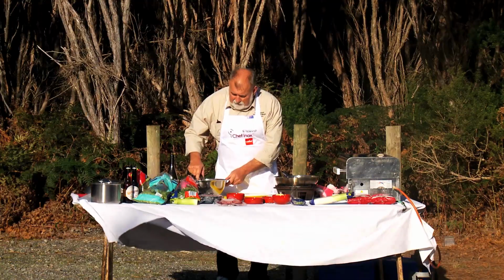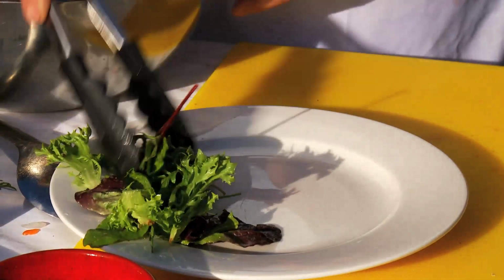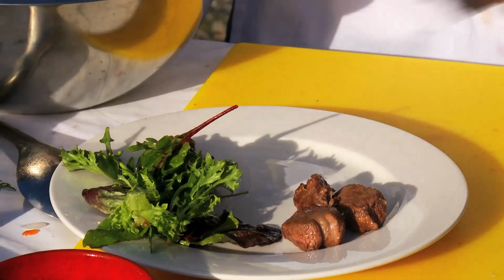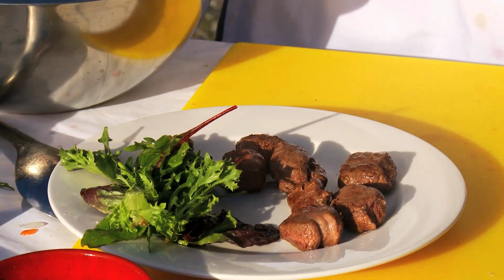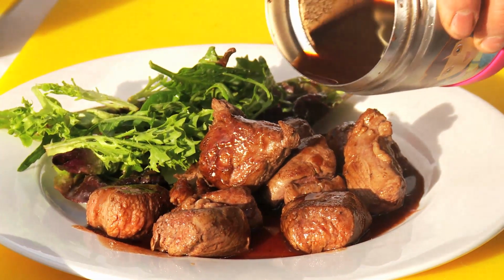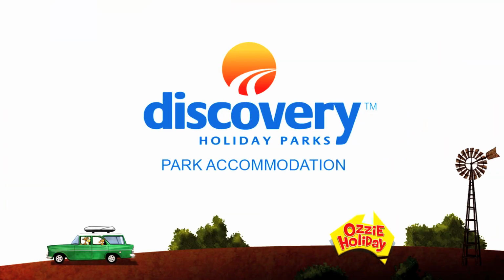So I'll get a bit of the Houston salad on the plate and plate up this King Island wallaby using the back straps, and of course our sauce to go with it, the red wine reduction sauce. So there it is, King Island wallaby on a plate.